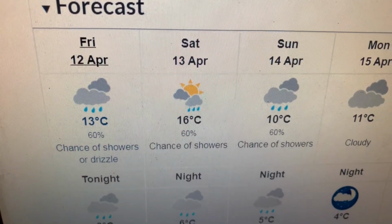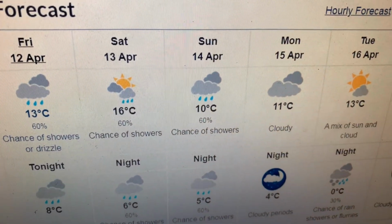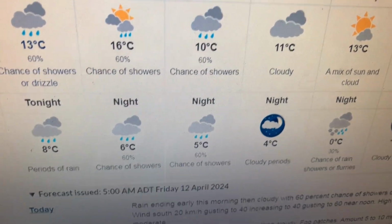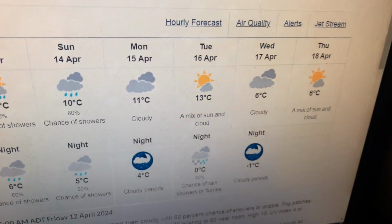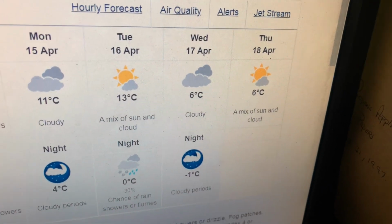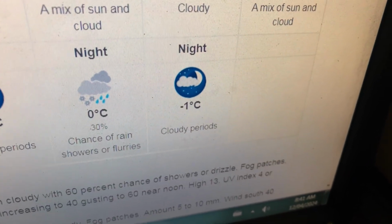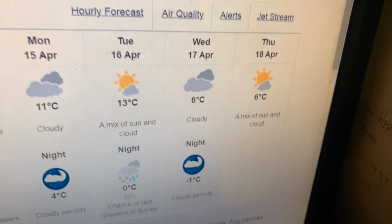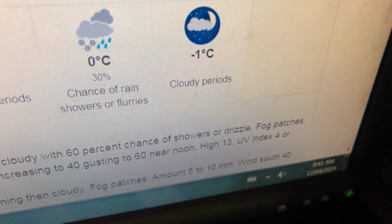So 13 today they're saying, but like I say, rain all day. 16 tomorrow, chance of showers. And Sunday is a chance of showers. Monday, 11 degrees and cloudy. 13 on Tuesday with a mix of sun and cloud. And look at that, possible flurries. Rain, showers, or flurries still. Here it is, the 16th of April, and they're still saying flurries.